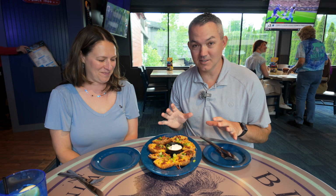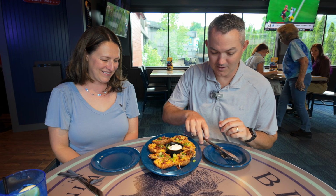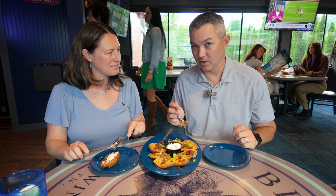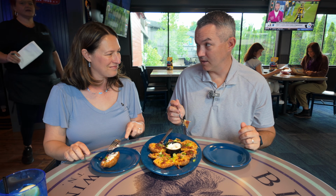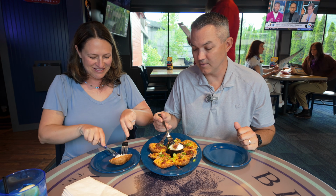These things not only look delicious, they smell delicious, and it's got a good amount of bacon. So I'm pretty excited to try one of these. And cheese. I do remember enjoying potato skins from another restaurant, back in my days. Pretty sure I like them, but I don't really have potato skins that often.